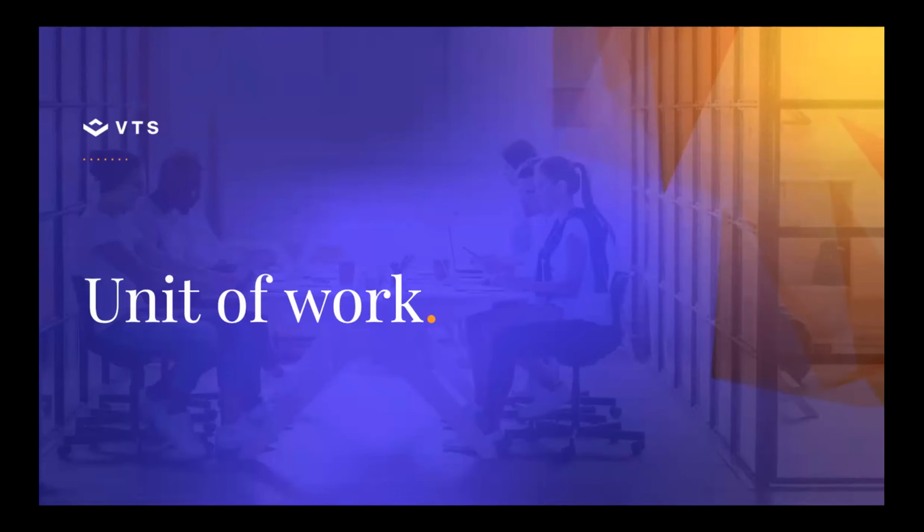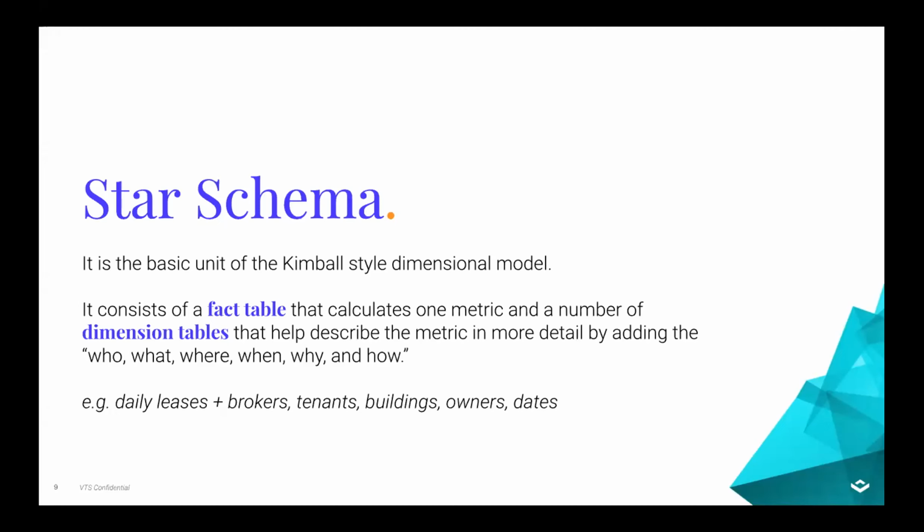So the star schema is the basic unit of the Kimball style dimensional model. We use Kimball's dimensional modeling. We use the agile take on it. It's not the only dimensional modeling school out there. Any sort of dimensional model will give you design patterns. We just like Kimball. So a star schema basically consists of a fact table that calculates one metric and a number of dimension tables that help describe that metric in more detail by adding the who, what, where, when, why, and how.